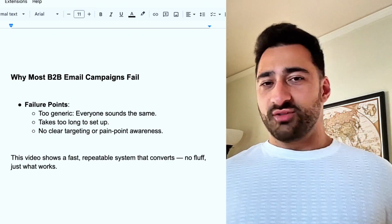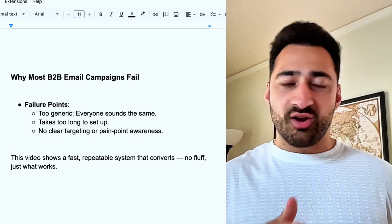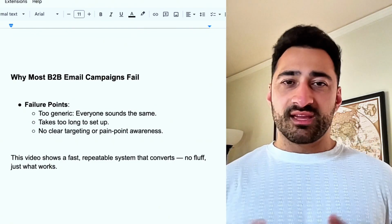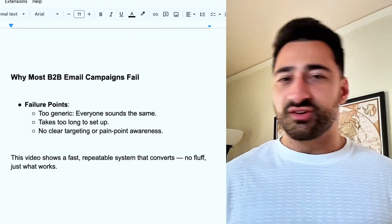Second of all, it just takes too long to set up. An effective email campaign is like a row of dominoes, and if one of them is set up wrong, it's going to ruin the entire campaign. It's only when everything is set up perfectly and everything's working in concert that you get those results. But oftentimes, that just takes too long to learn or to set up for most people.